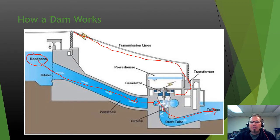It's a very simple concept, but very efficient, and it generates a lot of power. I don't know the exact number, but you need quite a few wind turbines to even come close to how much energy a dam can create.